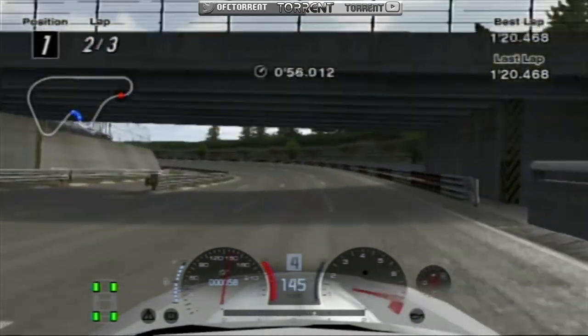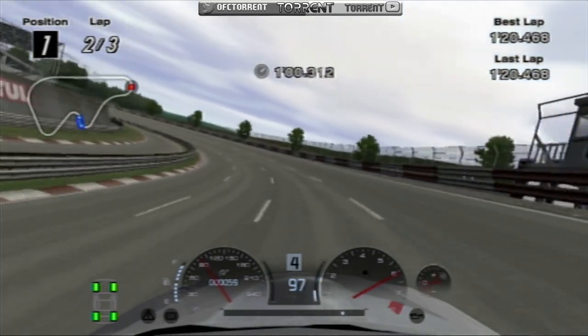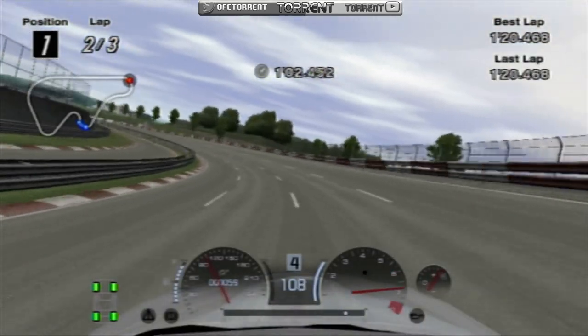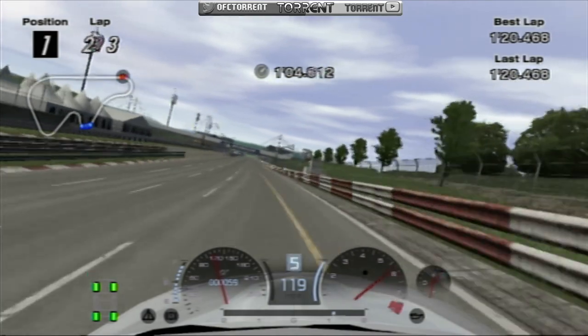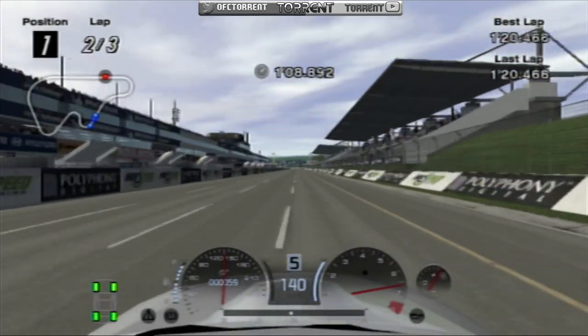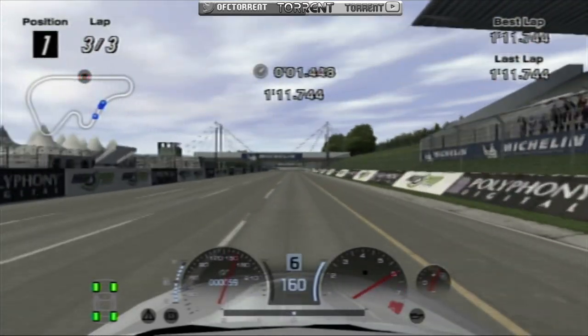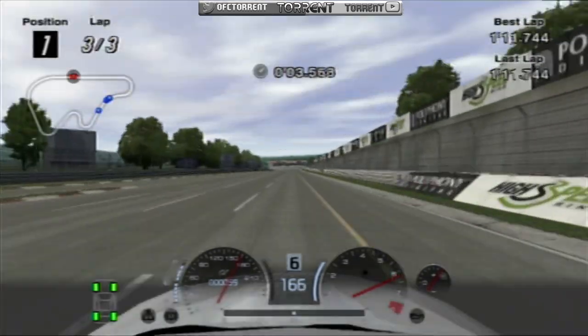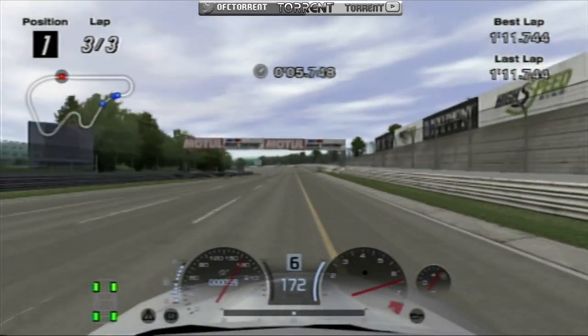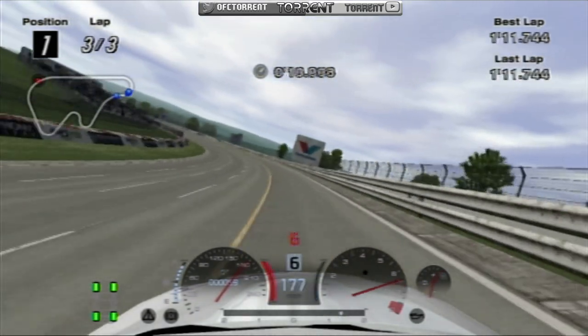Thanks to the wide corners, the big long sweepers and big long straights. 1 minute 11.7. Cross the side brake.